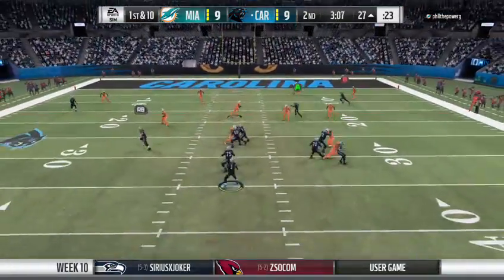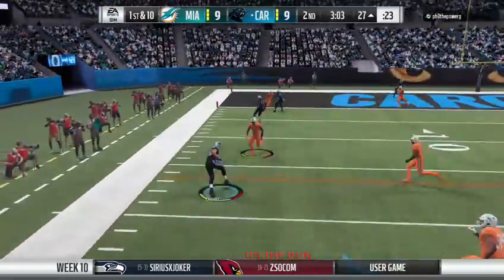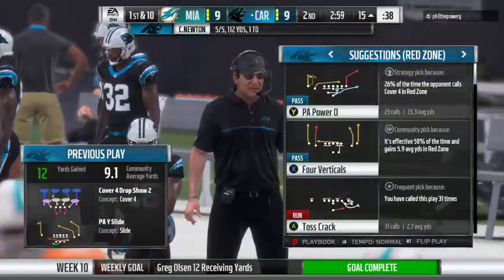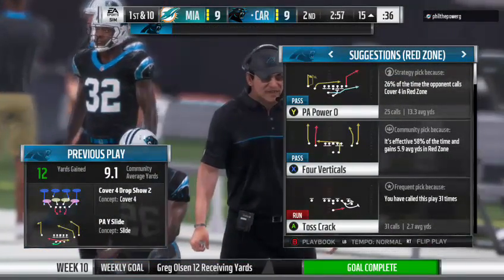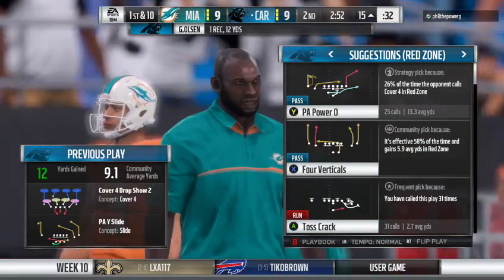They go play action here on first down. Dancing to his left. And caught left side, Olsen. And taking it to the 15-yard line before he's brought down. 12 yards on back-to-back plays there, and that's another first down.